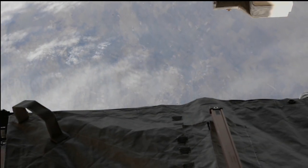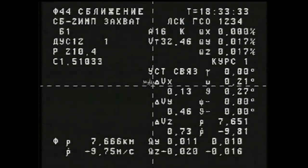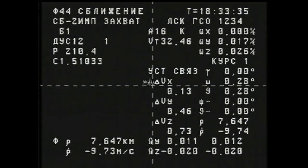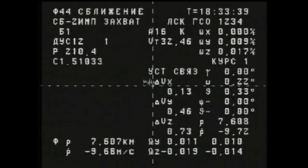Now live, you're looking at a view from cameras on the International Space Station as it and the Progress are traveling about 260 miles over the southern portion of South America, about to begin a southwest to northeasterly track, again in an orbit inclined 51.6 degrees to either side of the equator. Again, this is the view from the external engineering camera on the Progress.